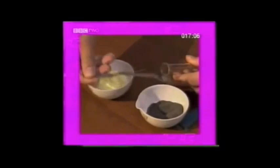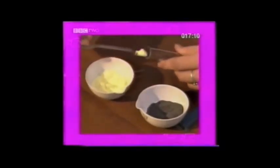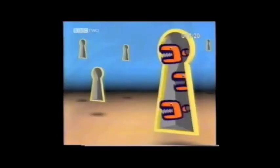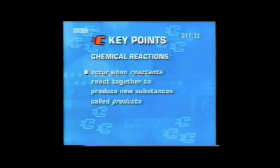A chemical reaction has taken place because we started off with two elements, iron and sulfur, and ended up with a compound, iron sulfide, which looks and behaves very differently from the original reactants. So you should know that chemical reactions are made up of reactants, which react together to produce new substances called products.